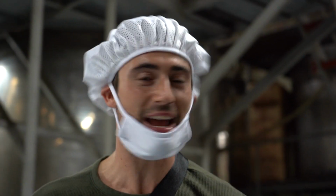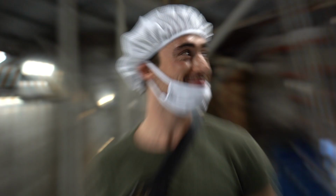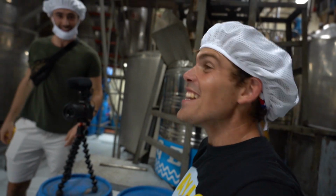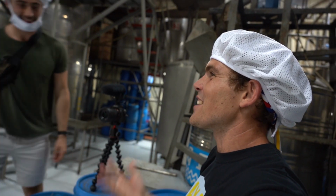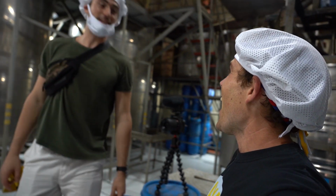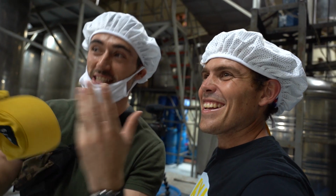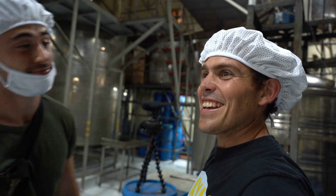Not much, just making some fighter wine, bro. This is actually really interesting. It's just so unique to see a factory system, and to prove to people that this isn't backyard made. This is a proper, well cleaned facility that fighter wine is produced in. I agree.